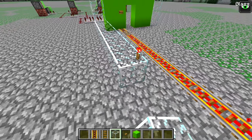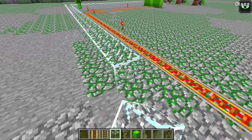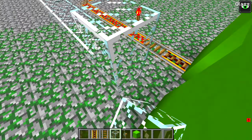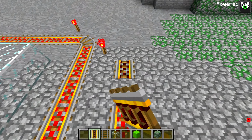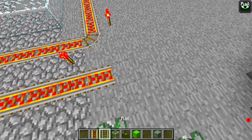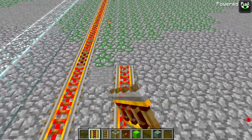This should be good. Whoa! Cool! I'll make the final stop. Now to do the exact same thing as before. Next, I'll power up the rails. I'll use redstone torches to make moving between them fast. I'll place them all along the track.